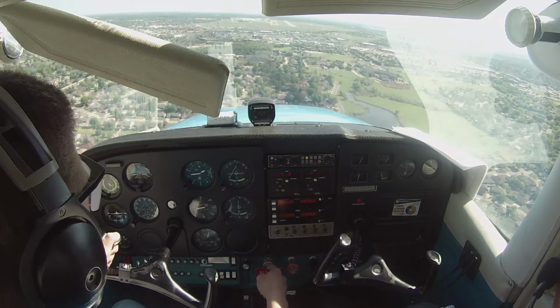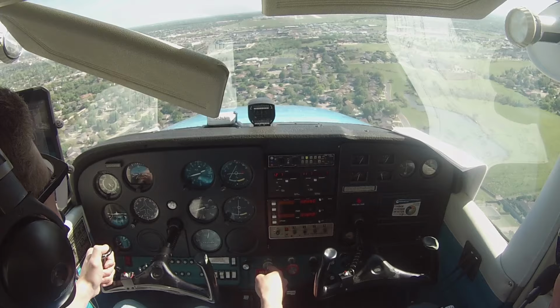Number 3 on the 6 mile final. Main on the downwind, 176 downwind. Alright, there's 1650. Runway in sight, and we're landed.